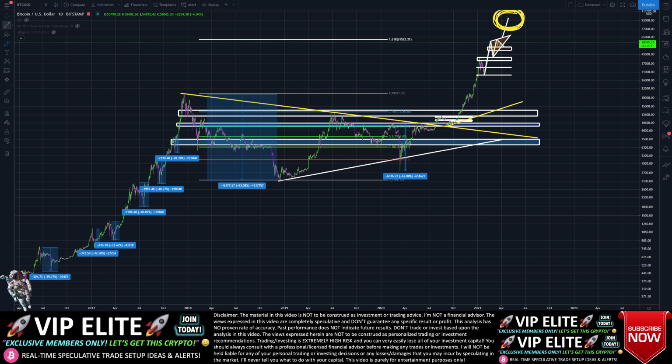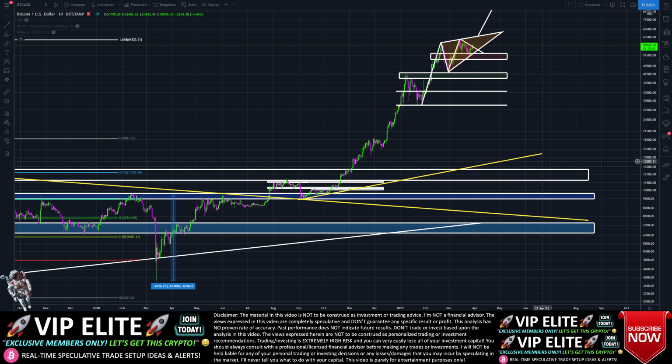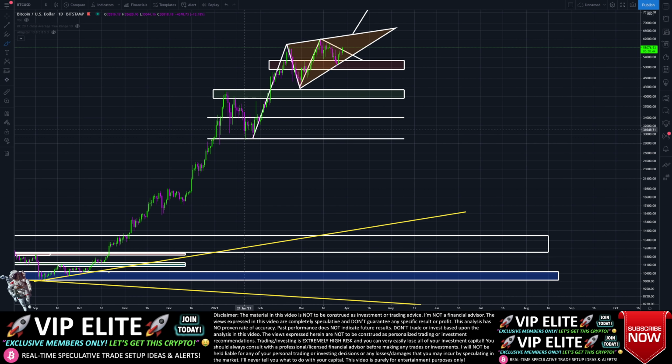So right now, 2 gigantic potential bull flag targets here. Now, this is just technical analysis. None of this has to play out. We could fail, right?